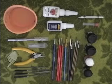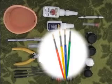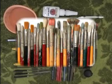Alright, the next thing I want to talk about are these guys right here, the paintbrushes. As you can see, I have many paintbrushes to choose from. Now you can go ahead and choose from any kind of paintbrushes you have out there on the market. There are many of them out there. There's no need to buy everything at once. Most of us build up a collection of tools and paints over a few years.